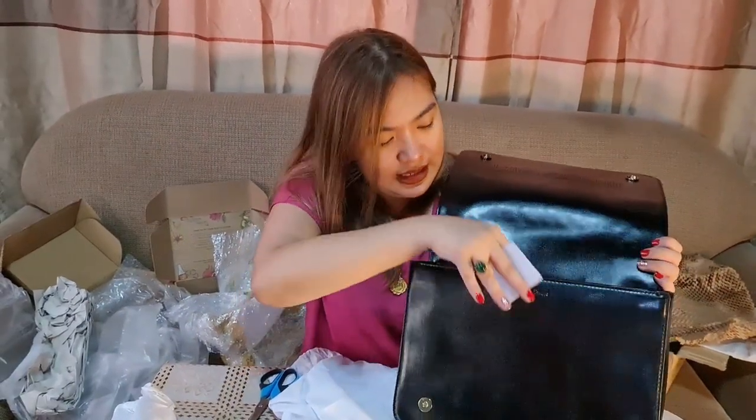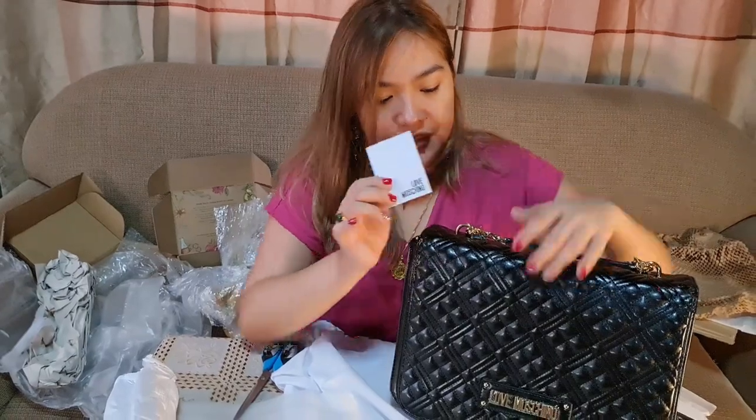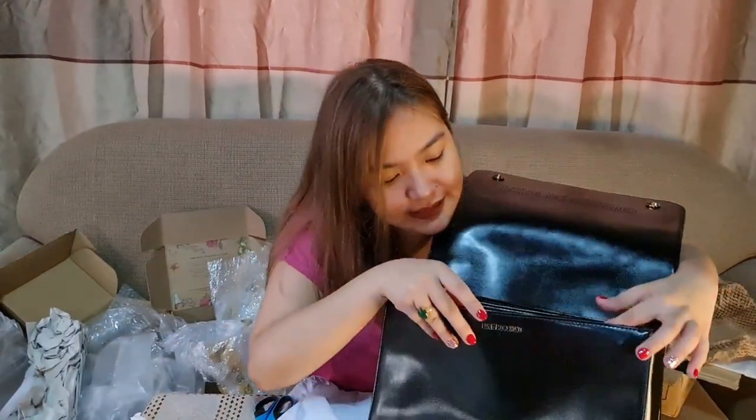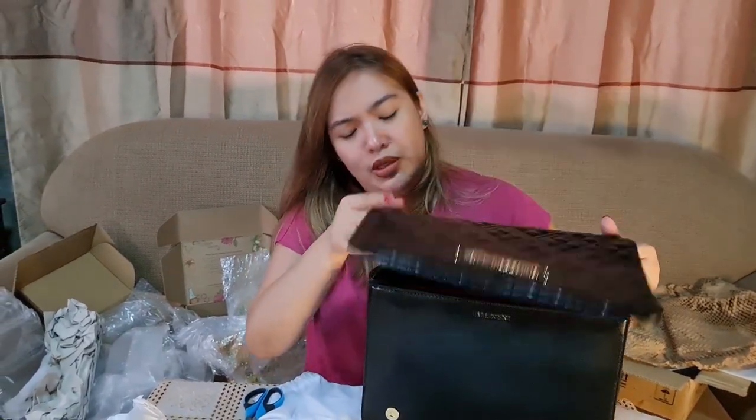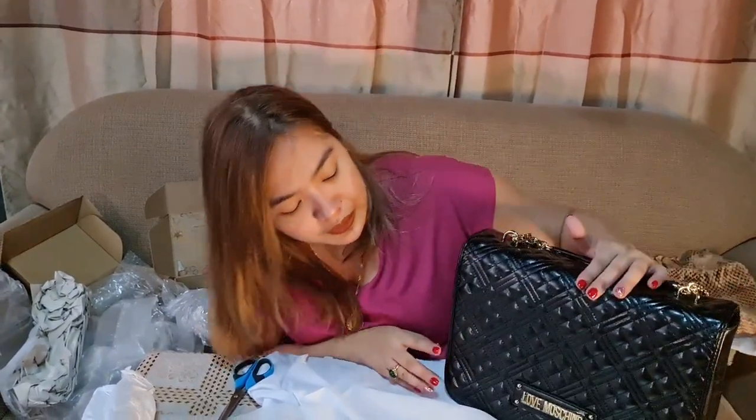And here is this Moschino. May kasama din siyang care card. Hi! And this was a pocket here. So happy. I'm so happy with my new laptop bag.